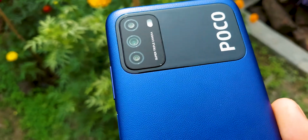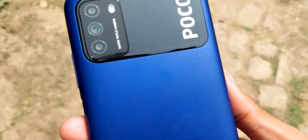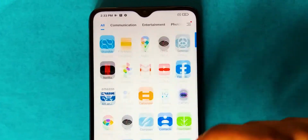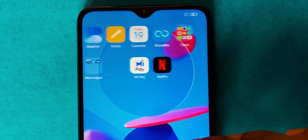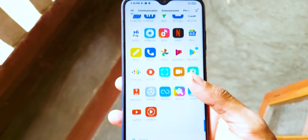In this gigantic camera module, you have a triple camera setup. One is 48, then 2 plus 2 macro, which, we all know, are useless cameras all the time. So I'm counting it as one camera. This is a single camera system which is 48 megapixels. Talking about the selfie camera, this has an 8 megapixel selfie camera in a dewdrop notch cutout, and this has a 6.5 inch full HD plus display, which is very good for its price point. Usually you don't get full HD plus displays in this range, but thanks Poco for providing us a full HD plus display.